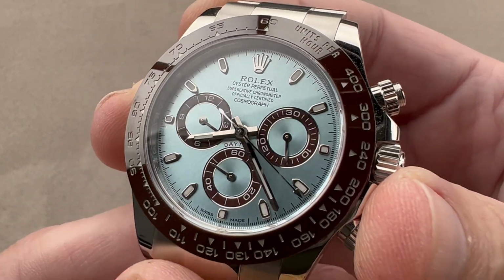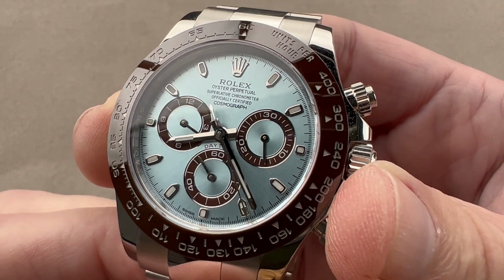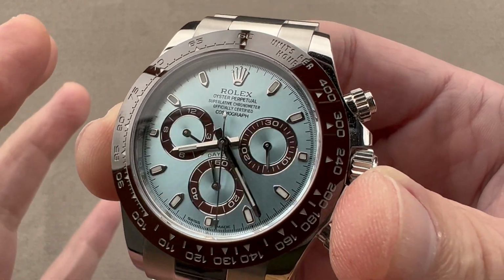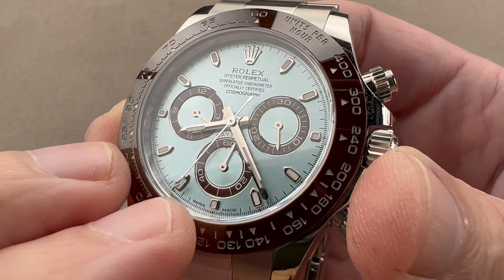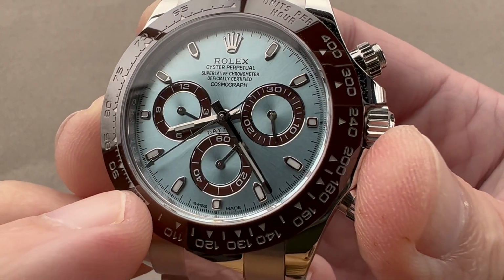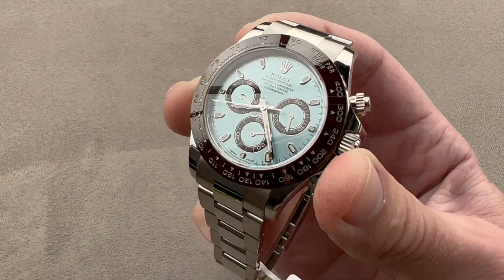On the dial, Rolex's signature ice blue or glacier blue. It's become more intense and more saturated over time. Now it is unmistakably blue on the modern watches, with a sunburst pattern radiating out from center. Crown, indices, hands, all white gold to resist oxidation or tarnish over time. We have a lovely tone-on-tone effect with the chocolate rings for each of the sub-registers. Let's take a quick look in the dark.